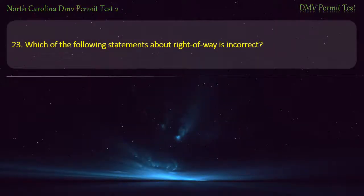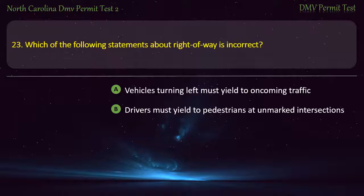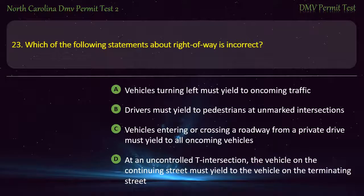Question 23. Which of the following statements about right-of-way is incorrect? Vehicles turning left must yield to oncoming traffic. Drivers must yield to pedestrians at unmarked intersections. Vehicles entering or crossing a roadway from a private drive must yield to all oncoming vehicles. At an uncontrolled T intersection, the vehicle on the continuing street must yield to the vehicle on the terminating street. Answer. At an uncontrolled T intersection, the vehicle on the continuing street must yield to the vehicle on the terminating street.